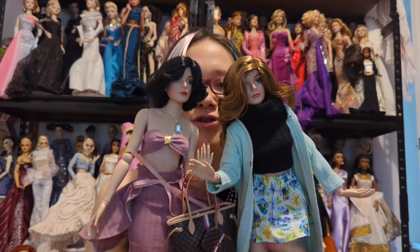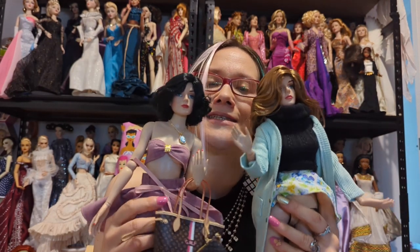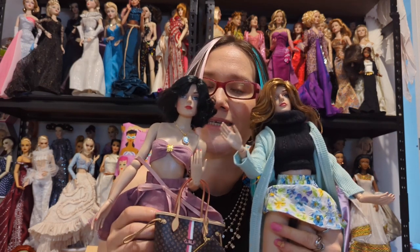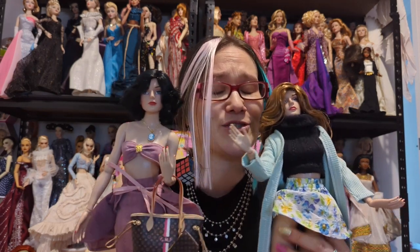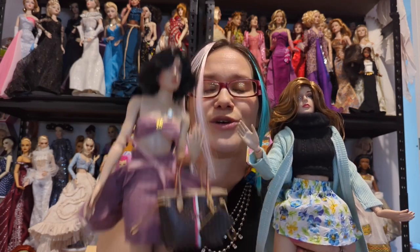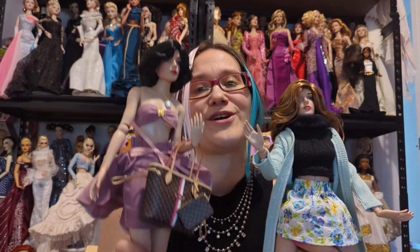When it came to dressing the dolls, I do wish that Grace didn't have the rubbery bottom piece. I'm not quite sure what its purpose is. Maybe it's meant to make her legs pose a little bit better. But when it comes to dressing and undressing her as well, it makes things really hard. So anything which was elastic or slid on or off just didn't work well.